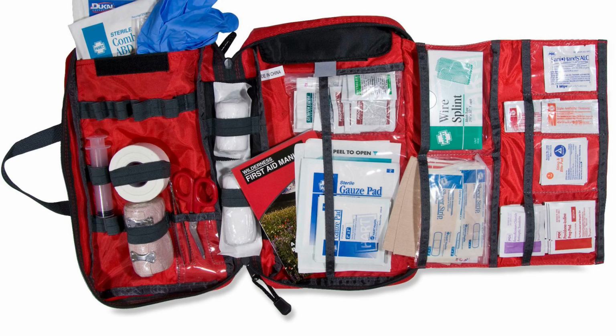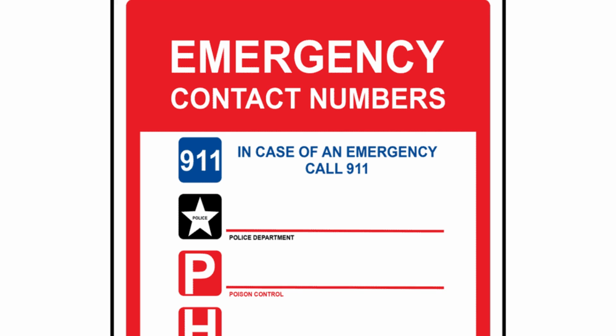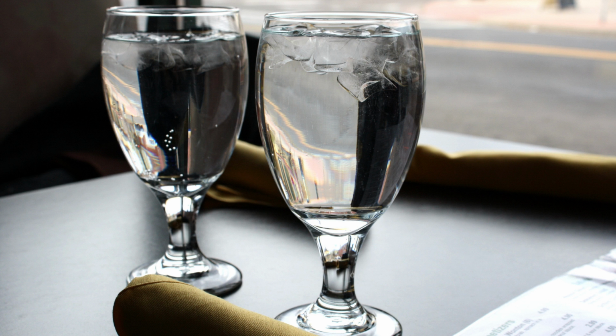Number 10. Be prepared for emergencies. Pack a first aid kit, travel insurance, and emergency contact information in case of unexpected events. Number 11. Stay hydrated. Carry a reusable water bottle and fill it up at water fountains or ask for tap water at restaurants to avoid buying expensive bottled water.